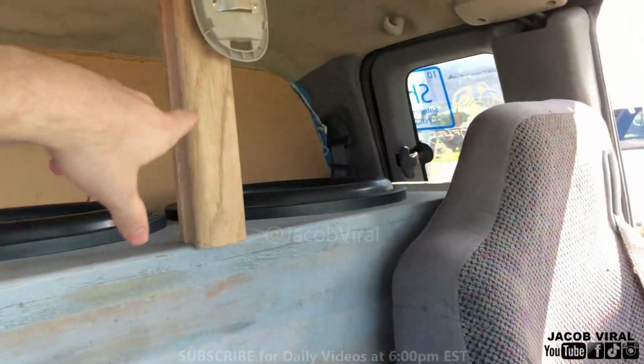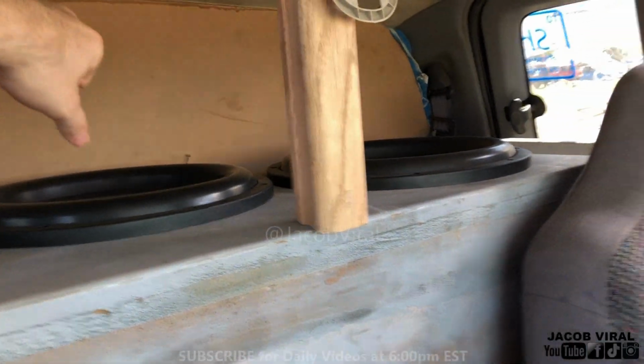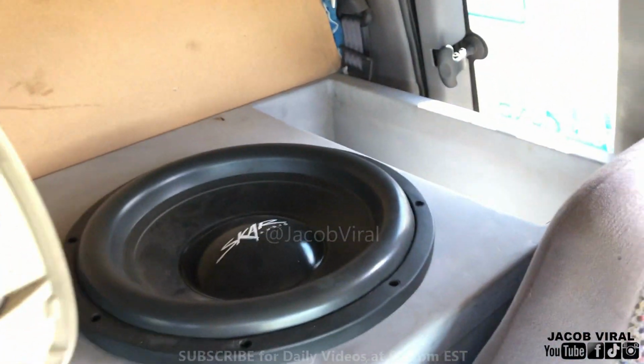This helped a little bit? Oh, yeah. I see you got your window blocked off, too. So, did that help with a flex? Yeah, it kind of just kept blowing out the back window. I had to do something to stop it. Did you build this? Yes. Nice. Solid. Double baffle, too. That's a pretty big port.